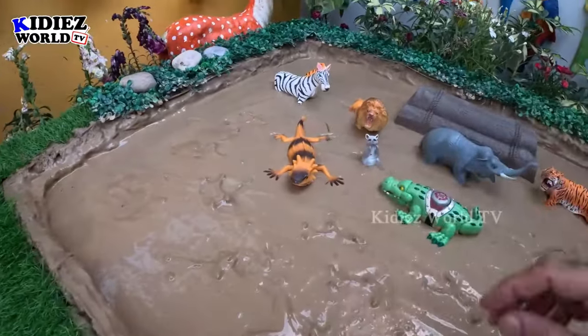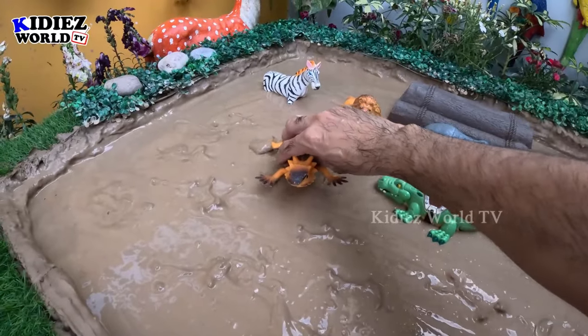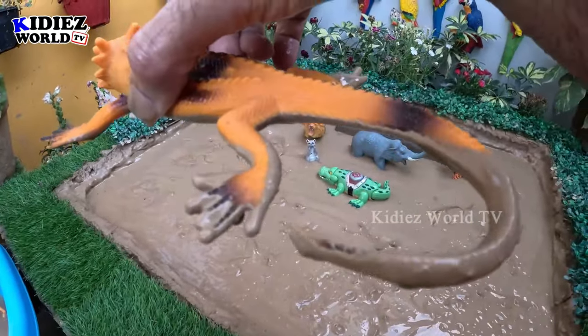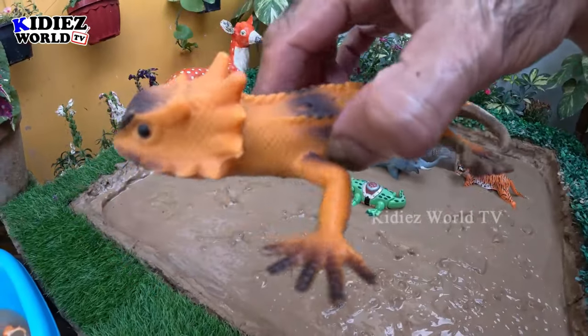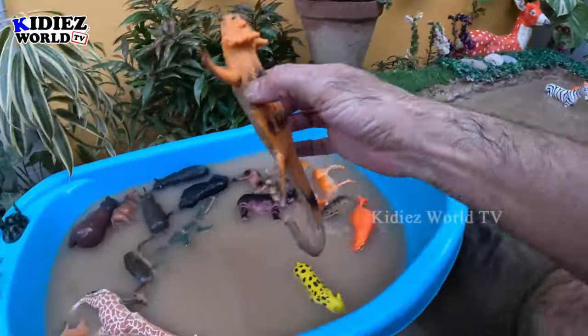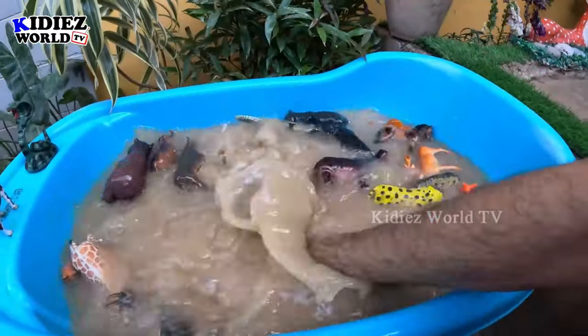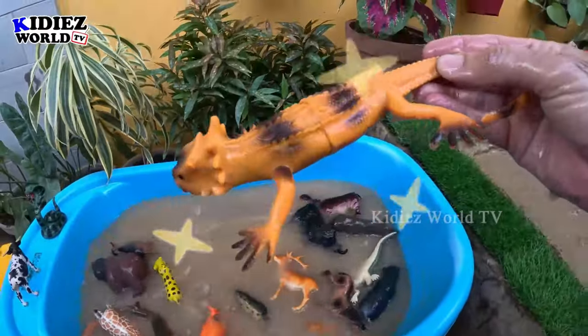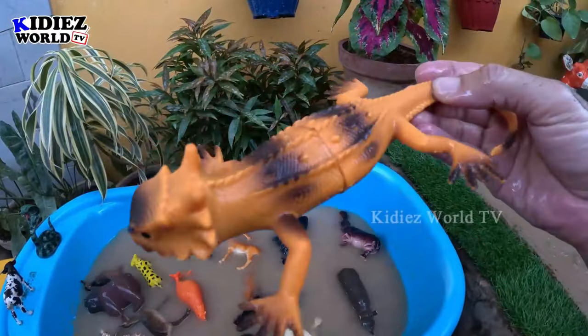And the next one we have here is iguana. Another big jungle animal who has a big tail. Iguana is basically a reptile. So let's make him clean. Here we go, iguana.